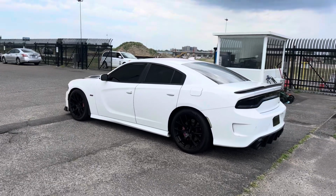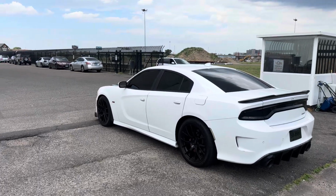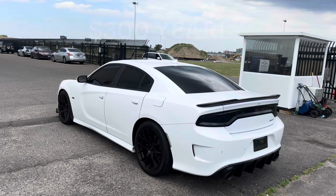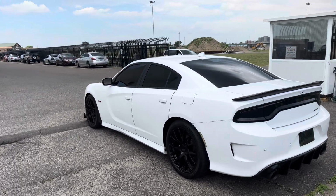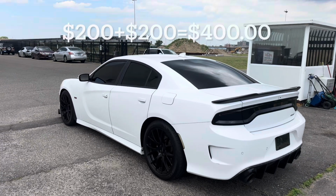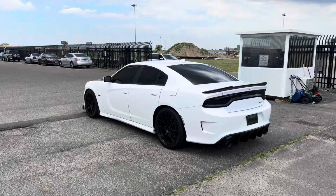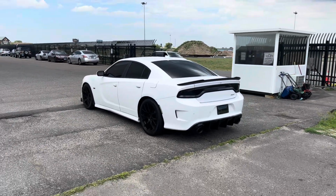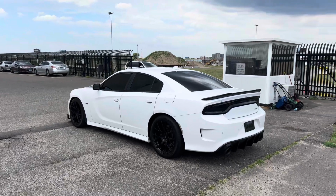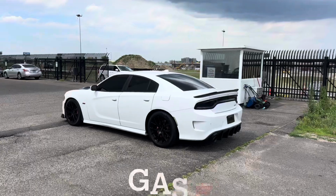So let's just say that I get an oil change twice a year. I could be wrong, but I'm just gonna go off that. It's gonna be $300 if we do 150 plus 150, so just for the oil changes it's $300 a year. For the tires, I usually pay $200 for the summer and $200 for the winter, so that's around $400 a year just for tires. Then again, we're doing monthly costs, not yearly costs, so I'm not really gonna add those, but just keep in mind that's how much I pay for my tires and oil change. Next frequent question asked is, how much do you pay for gas on this car?